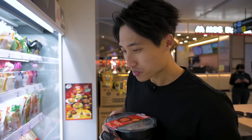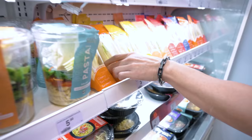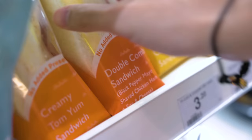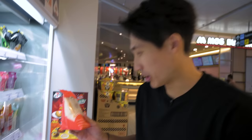The Caesar's cut! Oh, that sandwich looks so good though. I'm gonna try the Tom Yum one. This one I've never seen before. Okay, I found another sandwich. This one looks good also. Katsu one. This is not spicy. This is not part of the spicy menu, but we're gonna try it also.